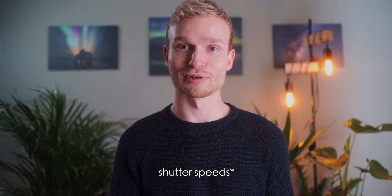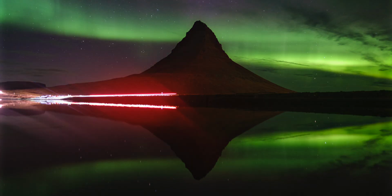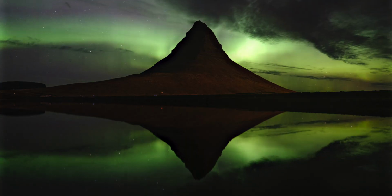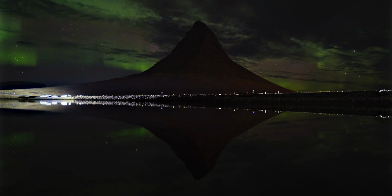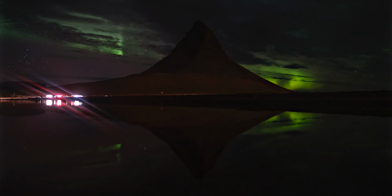So you might have to use faster shutter speeds because they can actually move quite quickly and be pretty bright, and if you're using exposures of 20 to 30 seconds then they might become quite blurry. So play around with different shutter speeds and see what works, and if you found a good shutter speed then maybe start a time-lapse, because the northern lights change their shape quite often, and if you're taking a time-lapse then you can afterwards pick a frame that you like and edit that one.